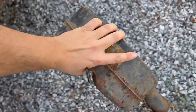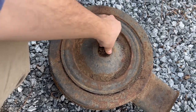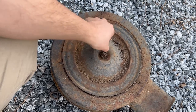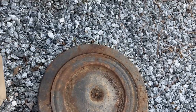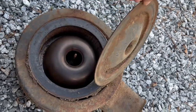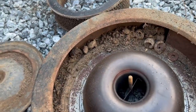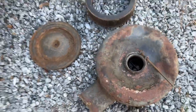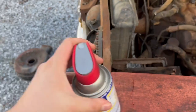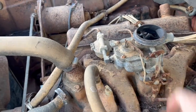Heavy. Probably because there's a mouse colony in here. It's froze up.